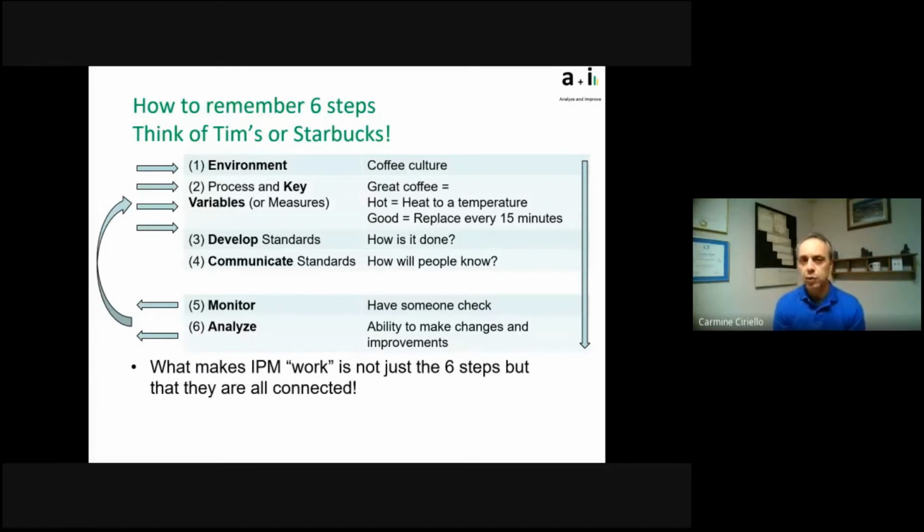So how exactly will we do these steps? You need to communicate them. In other words, how will people know? The monitoring phase is who's going to check this. Some of the checks can be done internally. Some could be done by an external person as well. And the last step is analyze, the ability to make changes and improvements.